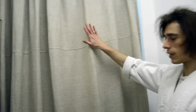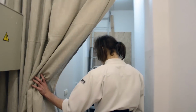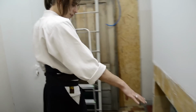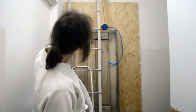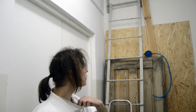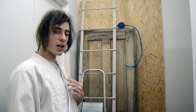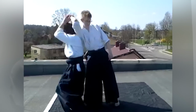So now here it's a separated space. If we move in, we put this storage here. There's stairs downstairs, and so we put the building materials in, etc. You can also go on the roof. We sometimes train weapons there or meditate. It's great, but I'm not going to show it today. If you watch our first videos, the very first videos we filmed on this roof.